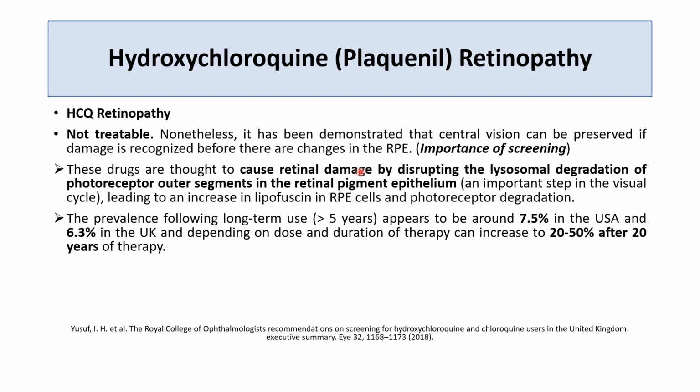Both these drugs, hydroxychloroquine and chloroquine, can cause retinal damage by disrupting the lysosomal degradation of photoreceptor outer segments in the RPE, which is a very important step in the visual cycle. This leads to an increase in lipofuscin in the RPE cells and therefore photoreceptor degradation. As we said previously, both agents are weak bases which accumulate in acidic environments like lysosomes.